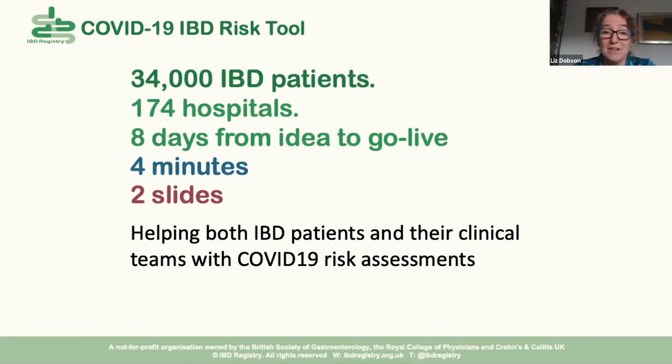Now, the second piece of the solution was that the healthcare team caring for the patient would find this patient and risk information valuable. So we also had to build a secure way of returning a list of patients and their assessment health data to each hospital involved. And so the COVID-19 IBD risk tool was born.